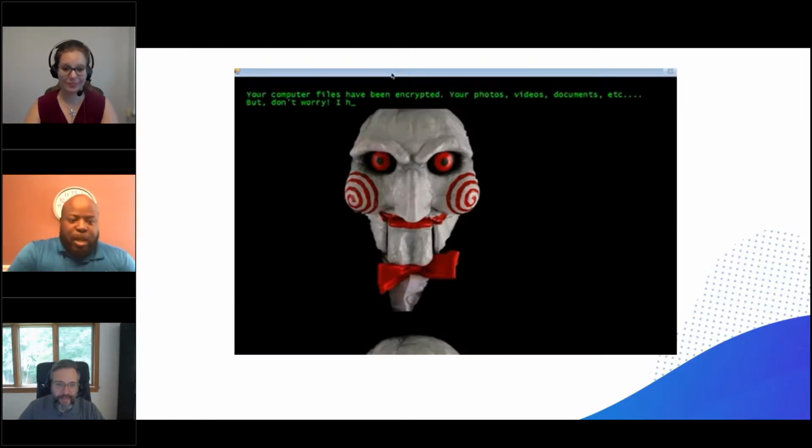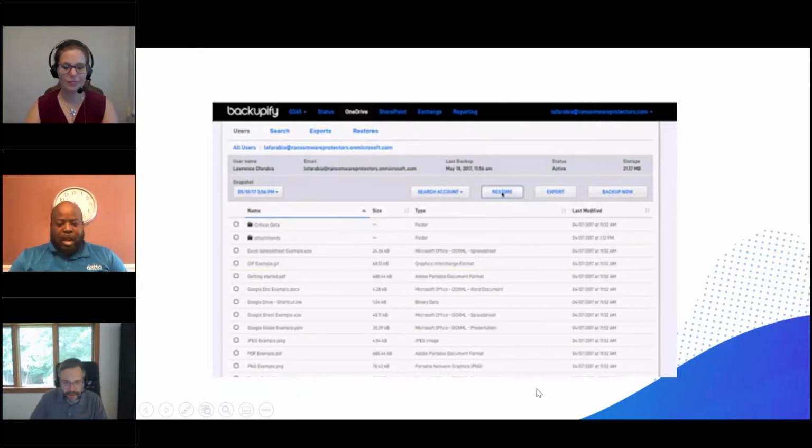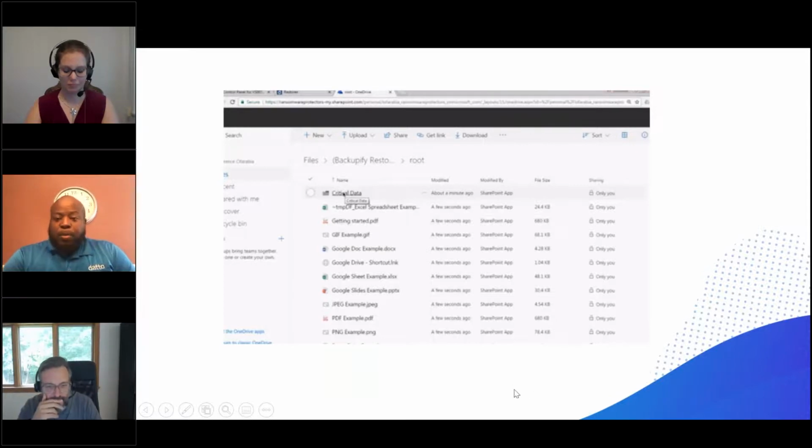So what you're seeing right now is another version of the alerts that you would get. Your computer files may have been encrypted, your photos, videos, everything. It tells you everything is pretty much gone unless you pay. But because, once again, you've been working with Valiant, we're able to go right into our system, get the latest version of the backup of all that data, and get you back up and running as quickly as possible. And so, once again, it's very easy for us to be able to protect you.